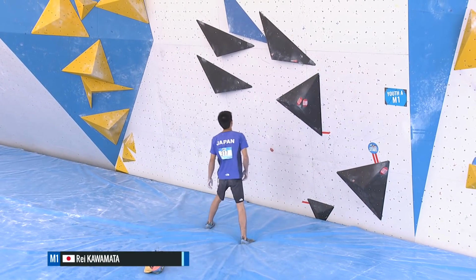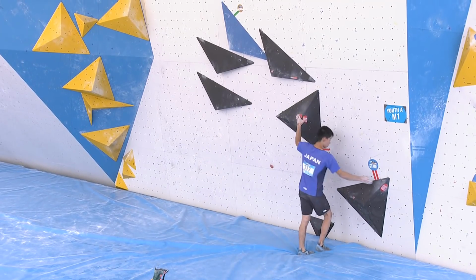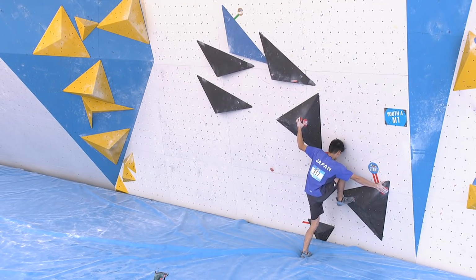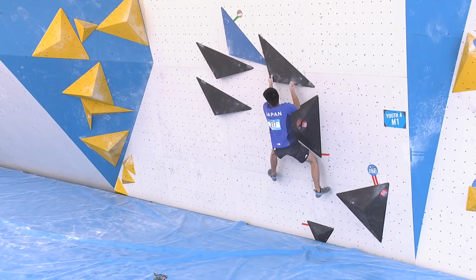Number 4, Rei Kawamata now. Final climber out in the semi-final. Hamish MacArthur is climbing on number 3. Hajime Takeda is on number 2. And as I said, Alberto Jimenez Lopez out there on number 4.